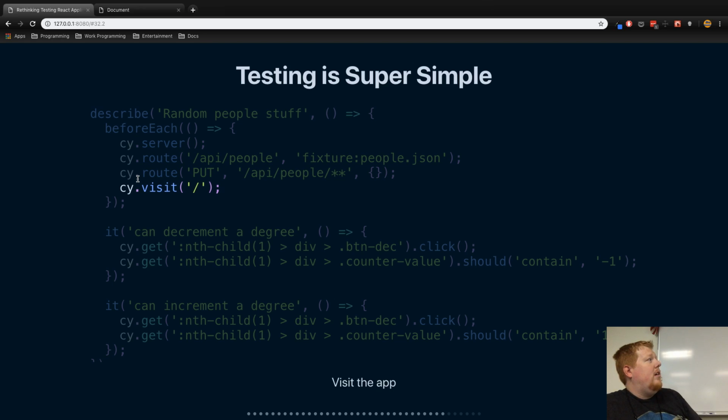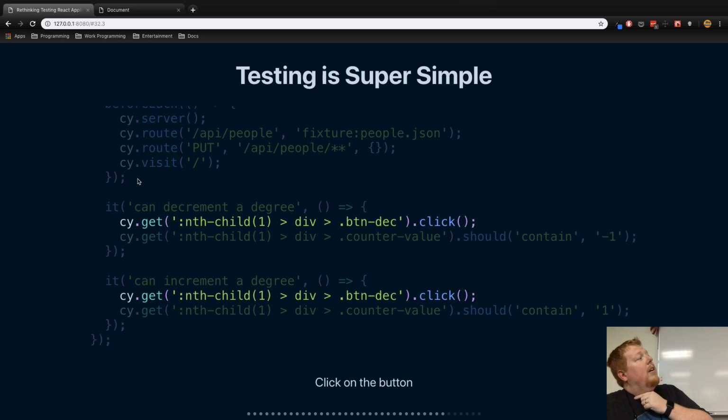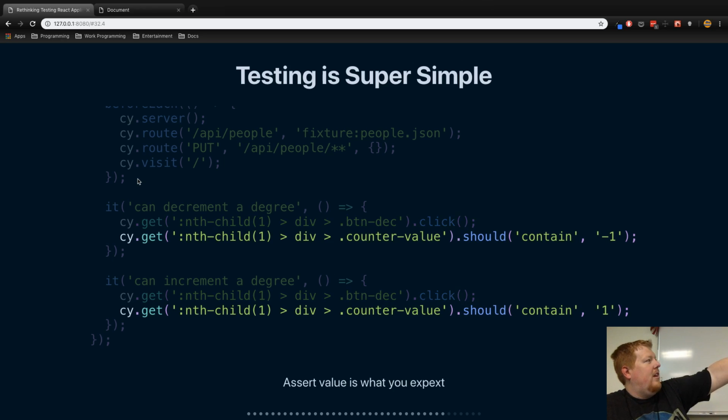And then call cy.visit, similar to what you do in any other UI testing library. Visit the root of the app. And then we want to find the button, so I'm calling cy.get with the selectors that are within there. I don't have any nice styling in there, so it's not the nicest selector, but it was as simple as I could get it without spending more time than I wanted to. Then call click, and then get the value, and then you can assert with the .should.